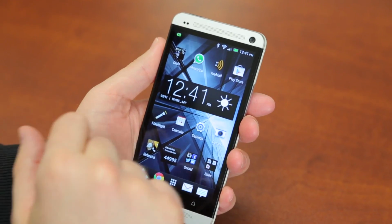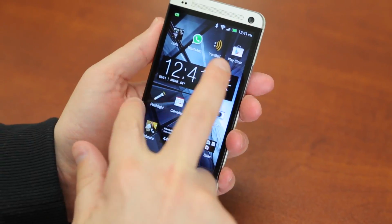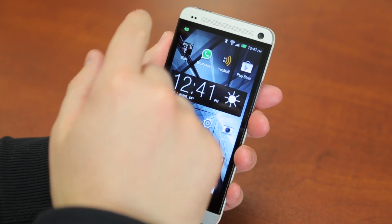Alright, so I have had the HTC One for a few days and I wanted to share my impressions. It's not enough time to give it a full review. That will be coming later, but I do want to share what I think about it and what I've learned about the phone during my time. So first, let me refresh the specs for you.